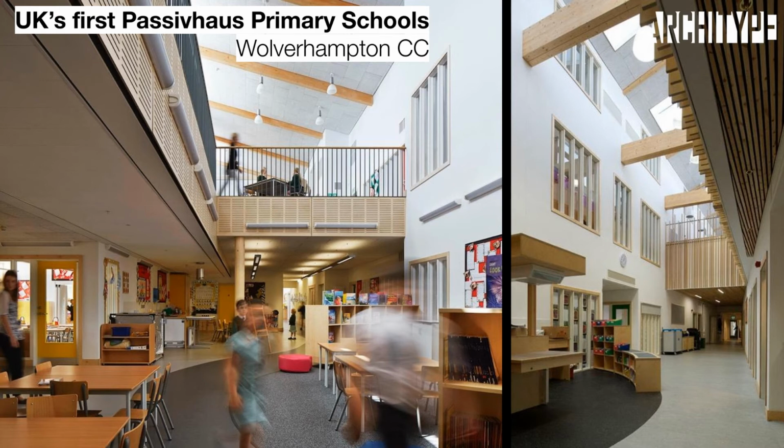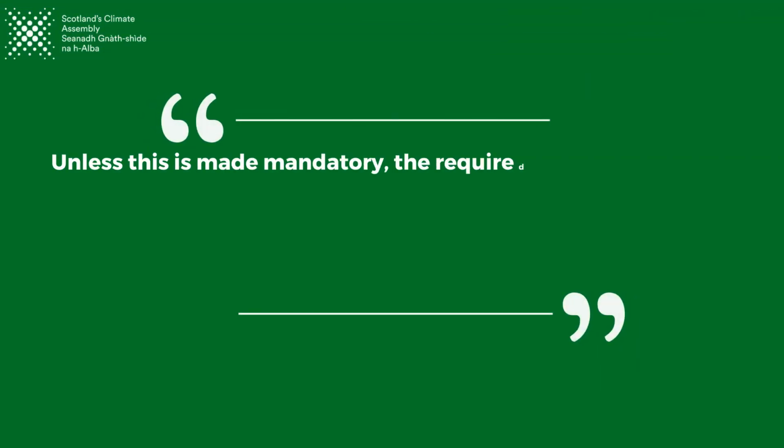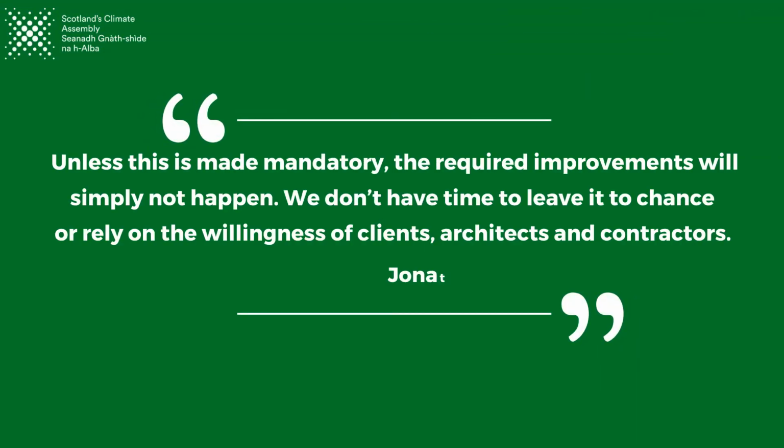Someone once said to me, "This sounds like such common sense, why isn't it more common?" That's a very good question. We could make it common across Scotland by making it mandatory in building standards for all new and refurbished buildings. Unless this is made mandatory, the required improvements will simply not happen. We don't have time to leave it to chance or rely on the willingness of clients, architects and contractors to do it.